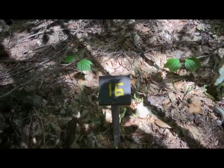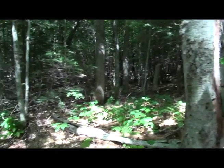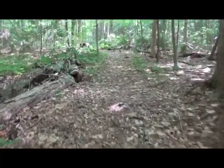Number 16. On one side of the trail is a white ash, on the other a sugar maple. Also nearby are black cherry, red maple, and American beech trees, with younger eastern hemlock and red spruce below. Can you tell them apart? I can't even tell one from the other. Yep, we're going uphill now. Oh, boy.